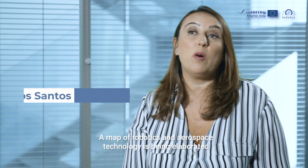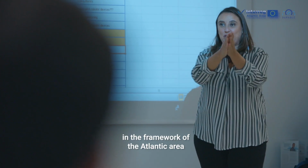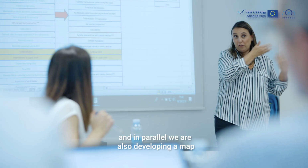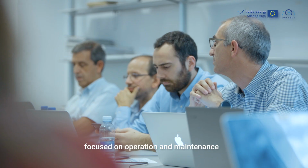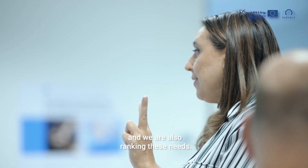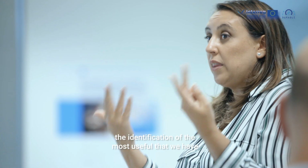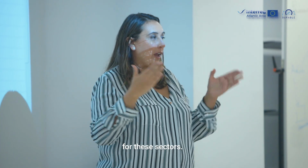A map of robotics and aerospace technology is being elaborated in the framework of the Atlantic area, and in parallel we're also developing a map about the needs of the solar and wind sector, focused on operation and maintenance, and we are also ranking these needs. The matching between these 2 analyses brings us the identification of the most useful technologies that we have for these sectors.